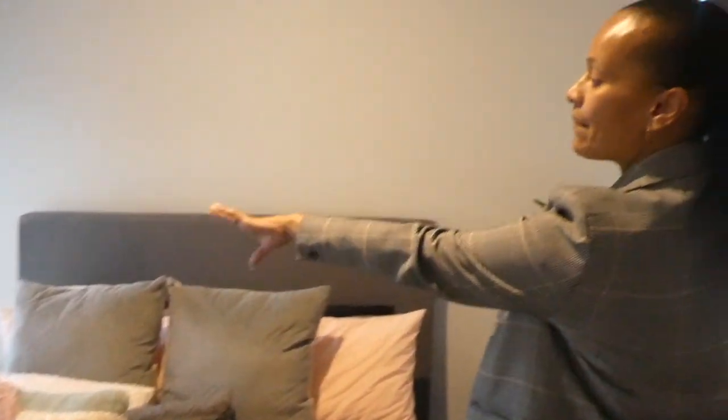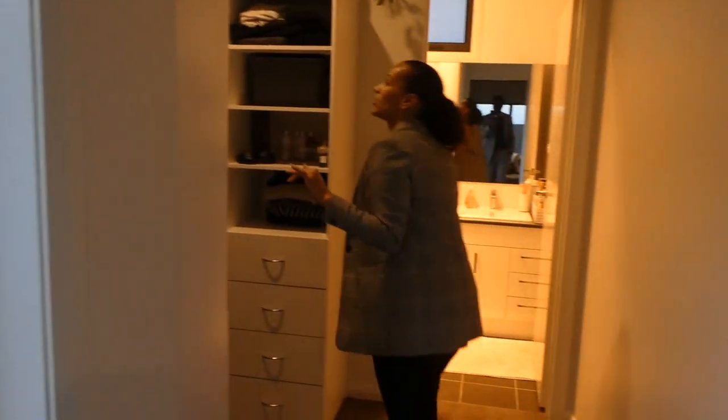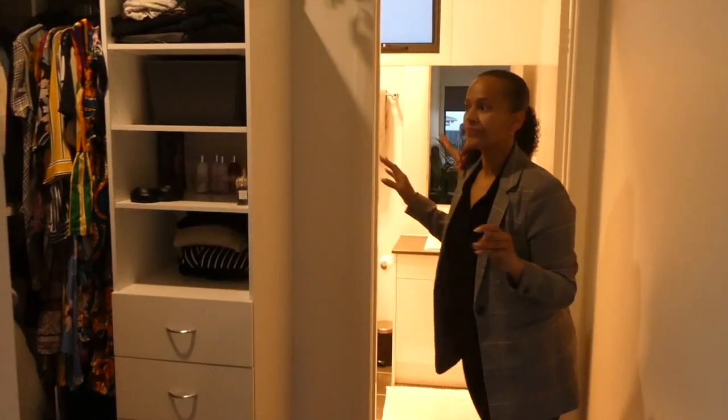So we've got a lamp. Ahmed's side is on the left hand side, and my side is over here. So that's kind of our official bedroom, if you like. And then we've got a little bit of a hallway here before we reach our wardrobe area.